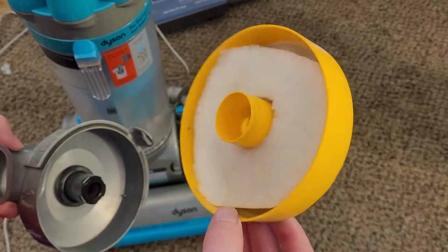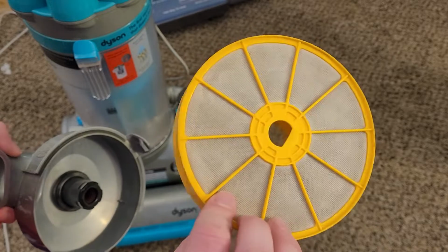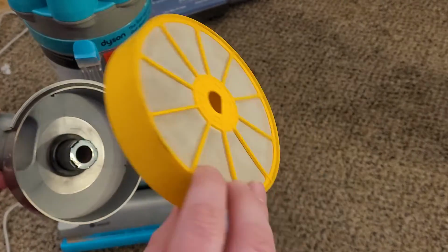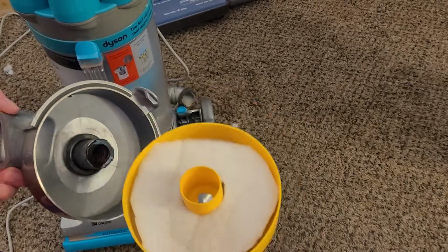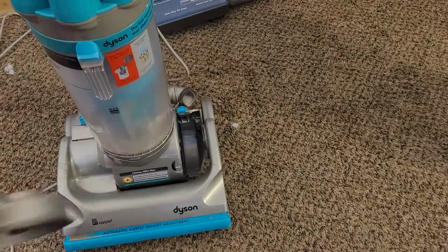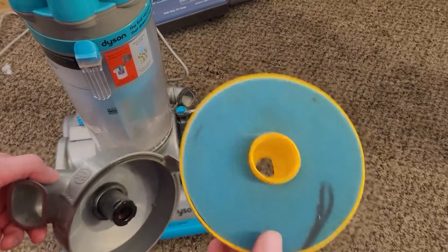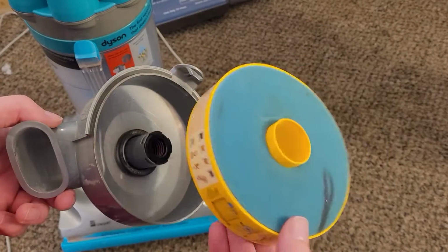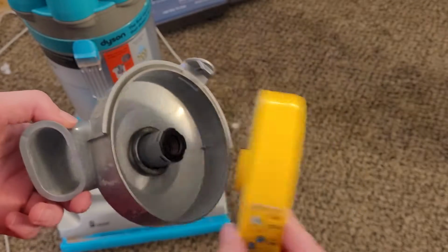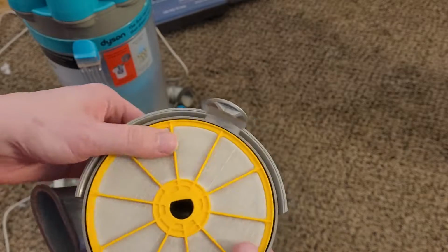Well, I guess that's not much of a filter, is it? Yeah, that's going to let a lot of dust through the motor. So, I'm going to have to grab another filter, because that's not going to do us any good. Alright, I've got a spare filter from a previous Dyson that I actually put brand new filters in, even though this one was salvageable. Kept it as a test filter, so that's what we'll pop in here.